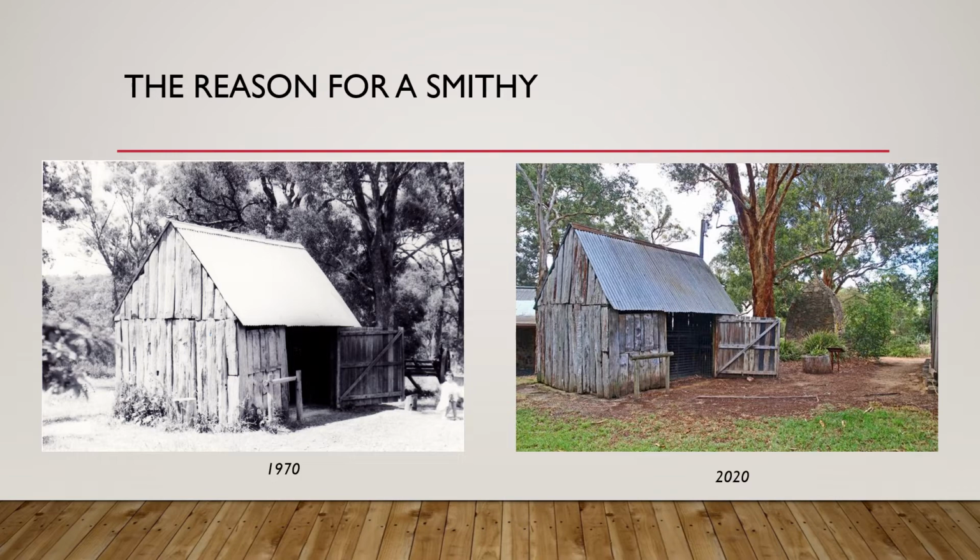In addition to shoeing horses, these blacksmiths were highly skilled tradesmen who could make and repair household items as well as farm equipment. The smithy stands directly behind the barn and is of a similar slab construction. It is fitted out in the manner of an authentic 19th century blacksmith's workshop.